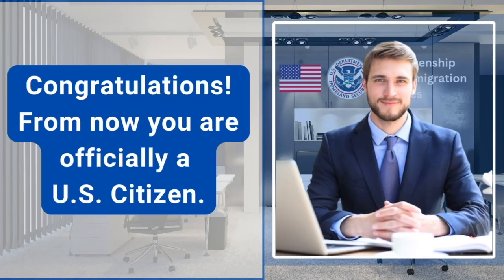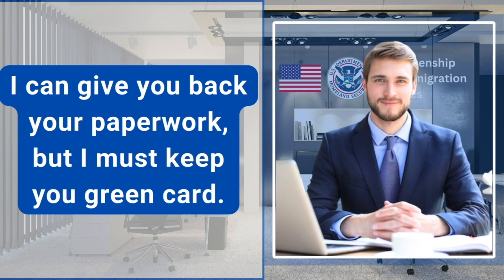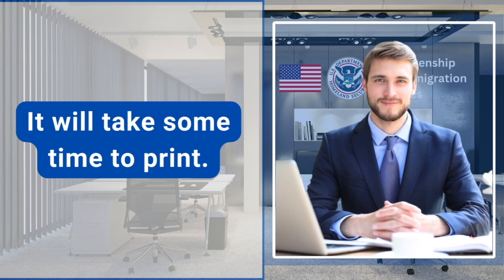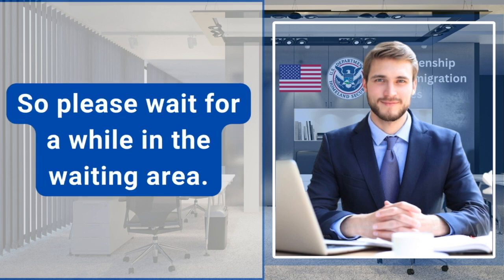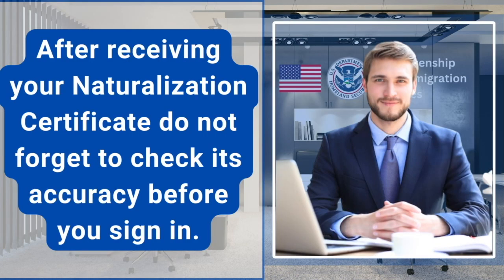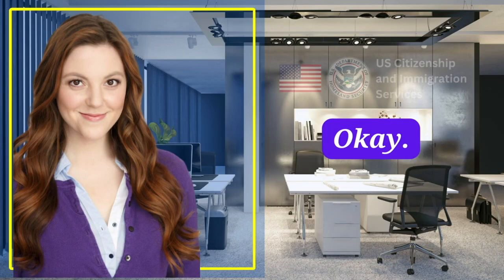Congratulations! From now you are officially a U.S. citizen. Thank you, officer. I can give you back your paperwork, but I must keep your green card. Now I will print your naturalization certificate. It will take some time to print, so please wait for a while in the waiting area. Sure. After receiving your naturalization certificate, do not forget to check its accuracy before you sign it. And you must sign it with a black ink pen. Okay.